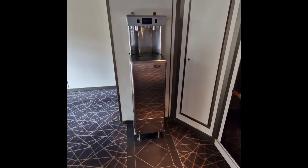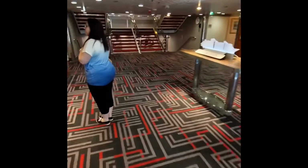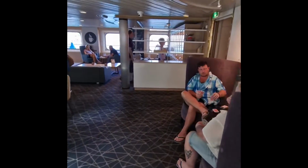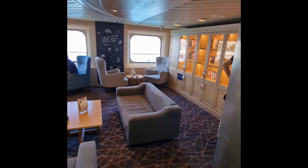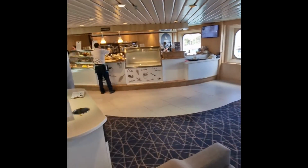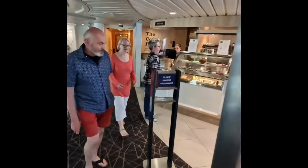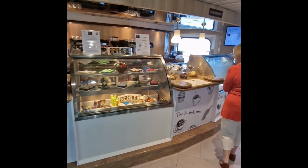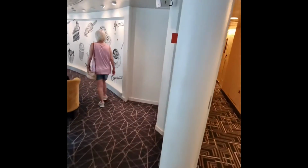We're just on our way now to the coffee port, which is on deck 6. Just going into the coffee port now. There's also a little library. We're on premium, so everything's free for us. But even on premium, you have to pay for the cakes. If you're not on premium, you have to pay for the coffee or whatever.